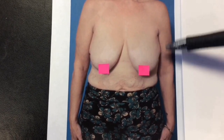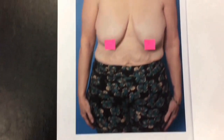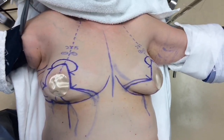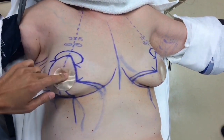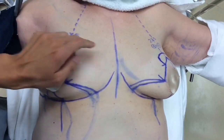We're also going to do some liposuction out here in the armpit areas to help take in that area as well. So let's head into the operating room and I'll show you her markings in the OR. Here are her markings. We're in the OR now, and you can see this is where her nipple and areolas are currently. We're going to move them up here.